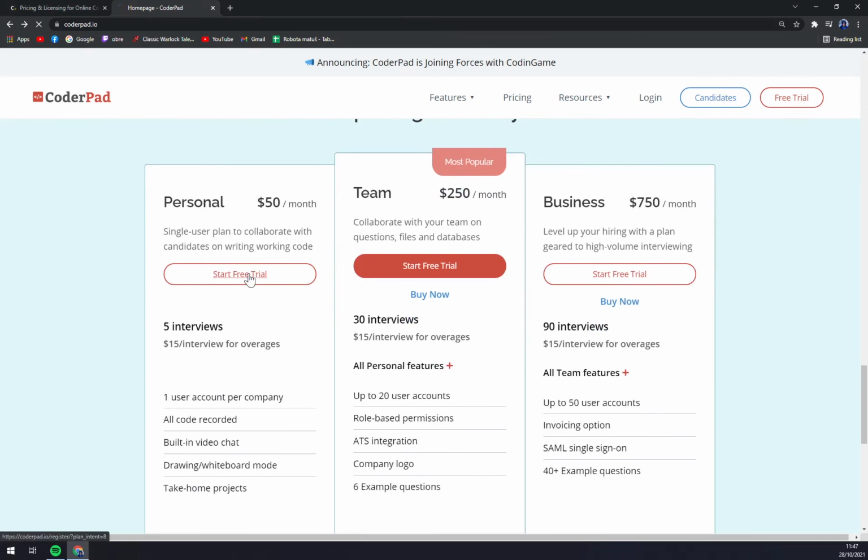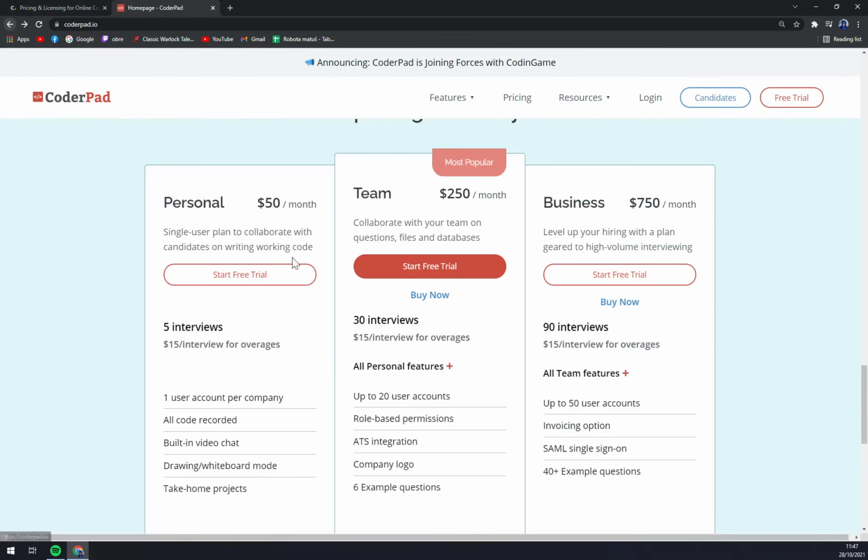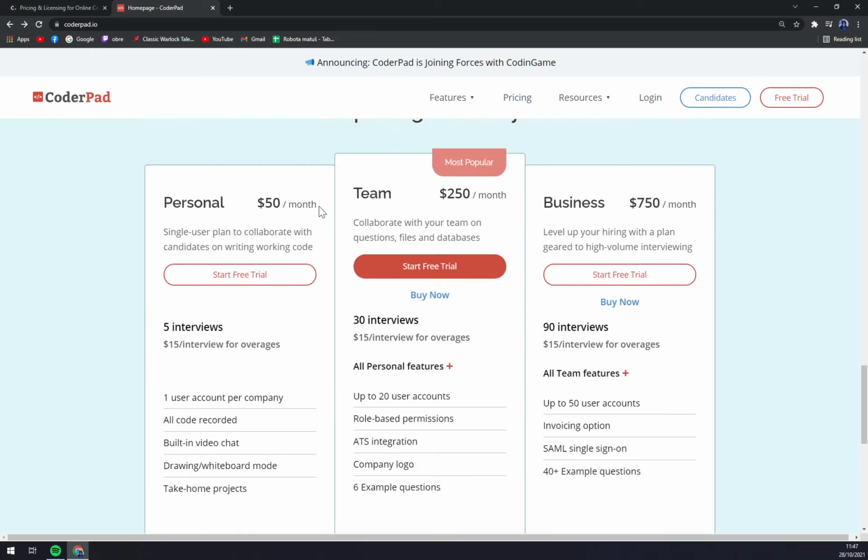There's a free trial, which is really easy to set up, for 7 days of unlimited access. And you have 3 budget groups. Personal is $50 a month. Single plan with candidates writing working code. 5 interviews and so on.